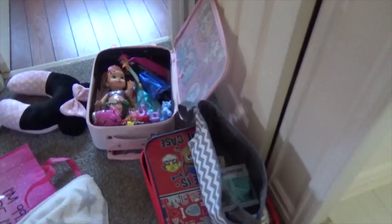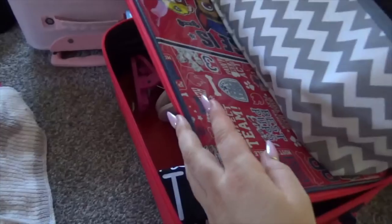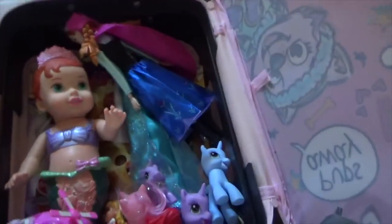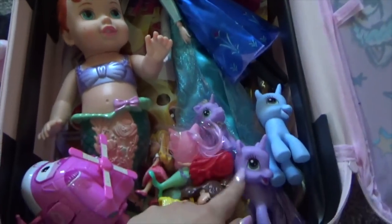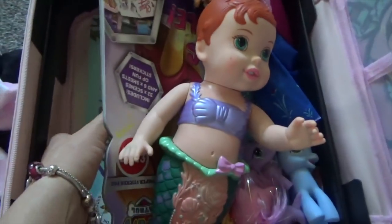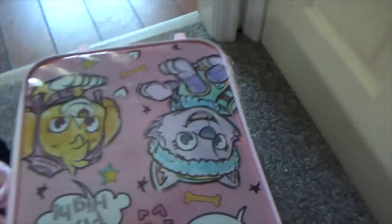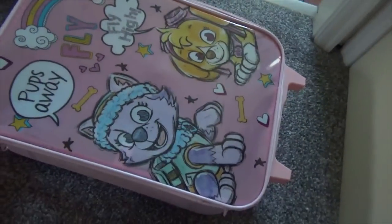So I thought I would show you what I'm packing for the children. I did have two suitcases for the children, but I'm going to leave this one here and just use his bag because it's going to get too much. These are just Penelope's toys that she wants to take. This doll you can put in the pool, and she got these for her birthday, so she wants to take these with her. We've got some sticker books because she loves stickers, and some reading books because she loves to read, and because she loves Sky and Everest so much, we got her the Sky and Everest case.